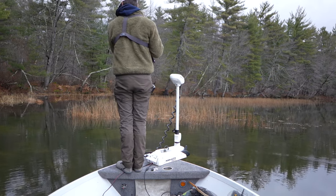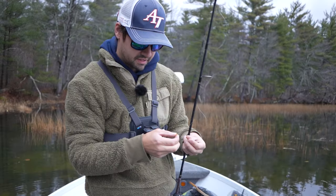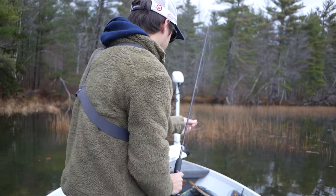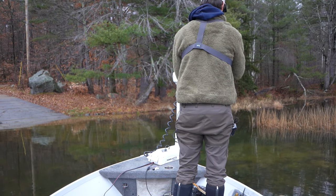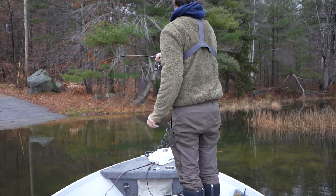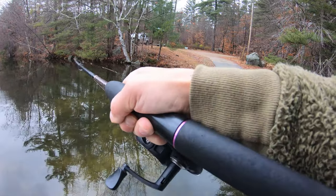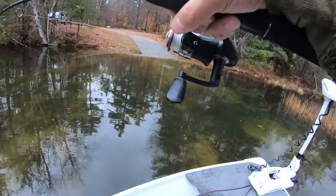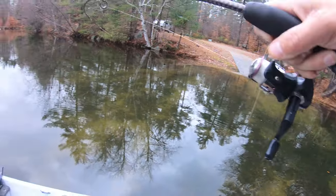Oh, they bit it. All right. So the little plastic doesn't work. We're putting a little trout egg on there. Got him, big fish, guys. Big brookie, massive, big brookie on that little Widowmaker tungsten jig.